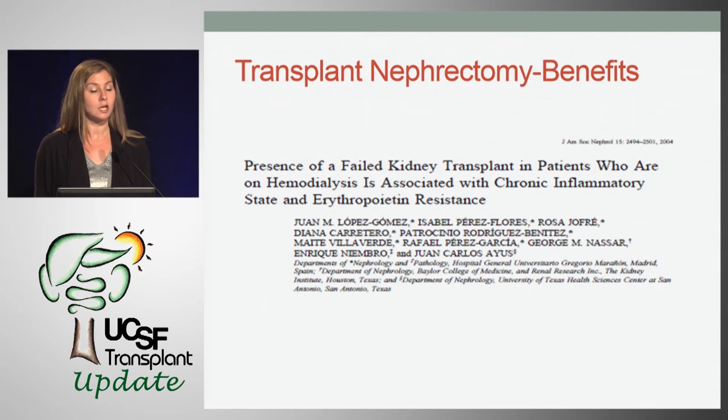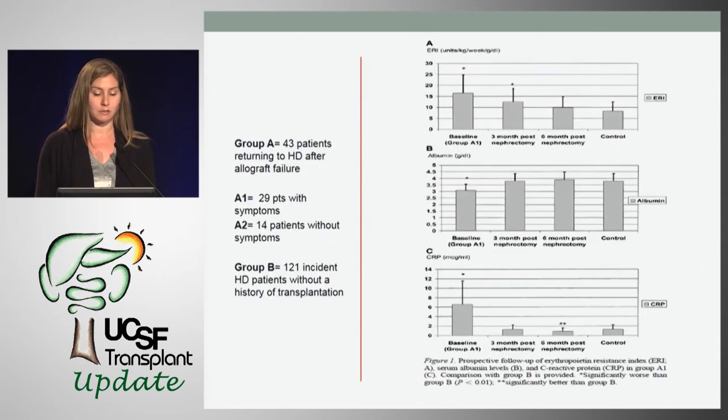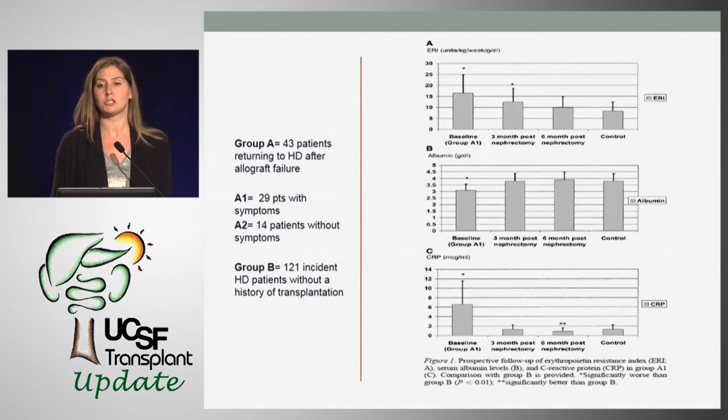So in this study, it looked at the presence of a failed kidney transplant in patients who are on hemodialysis is associated with chronic inflammatory state and erythropoietin resistance. So they looked at different groups of patients. In group A, these were 43 patients returning to dialysis after allograft failure. In a subdivision of group A, labeled group A1, 29 of those patients had symptoms of this chronic inflammatory state. And in A2, 14 had no symptoms. And then group B was a group of 121 incident HD patients, no history of transplantation.